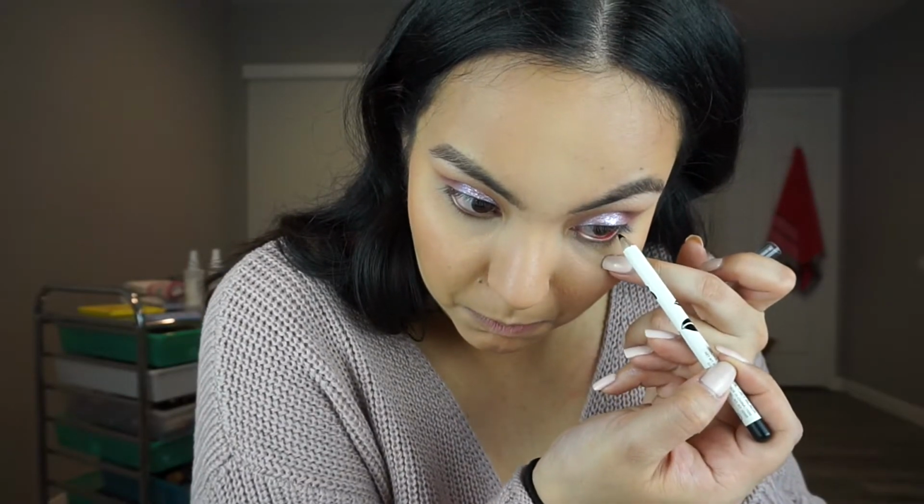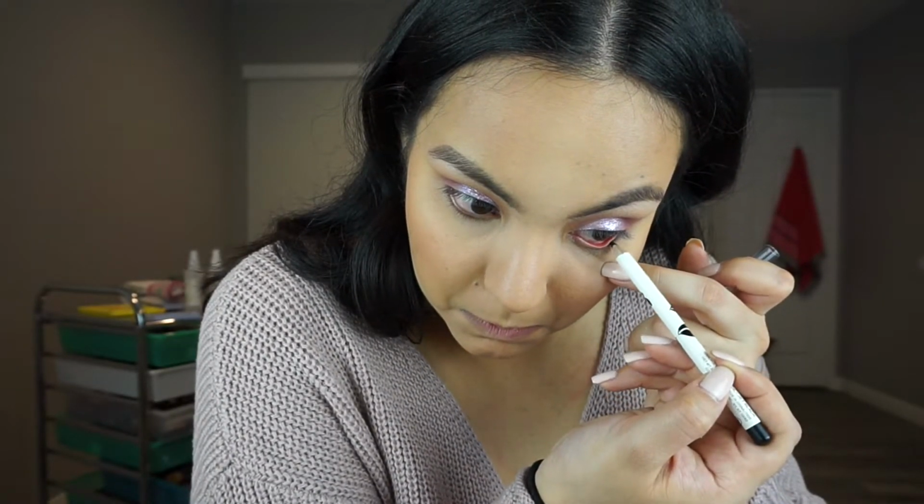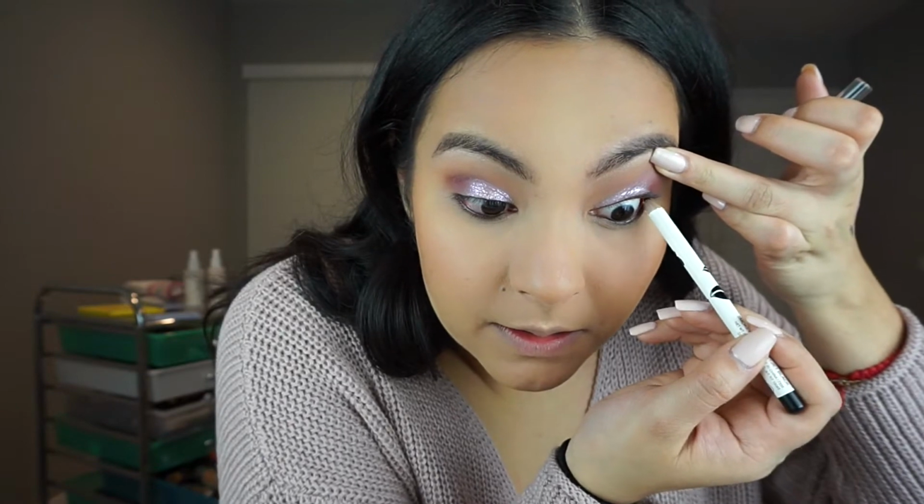All right, I'm just gonna go in with this eyeliner. Whew. Looking rough. Okay, I have to put this down. I cannot apply eyeliner. I don't know how some girls just do it. I'm freaking dying right now.